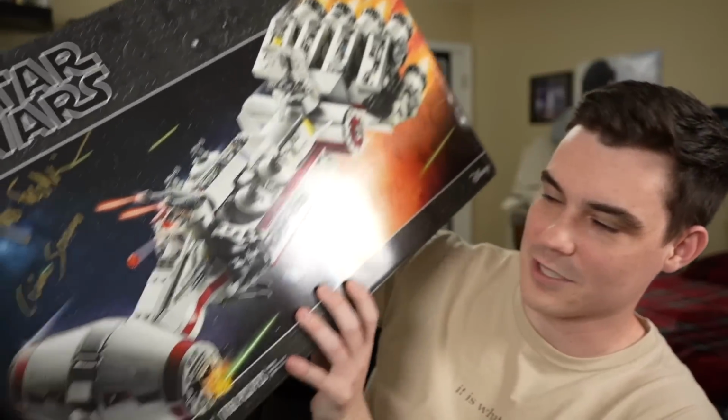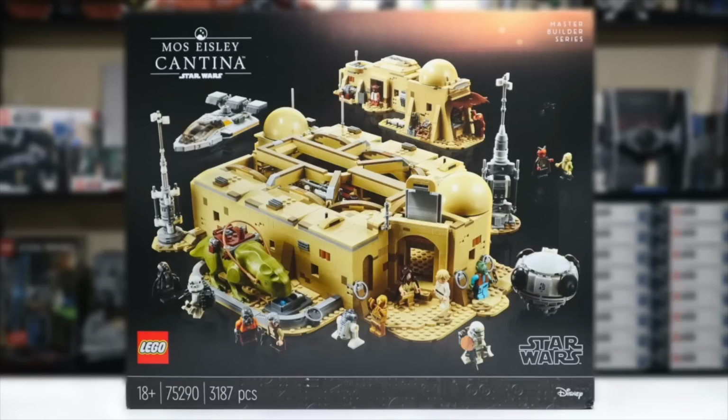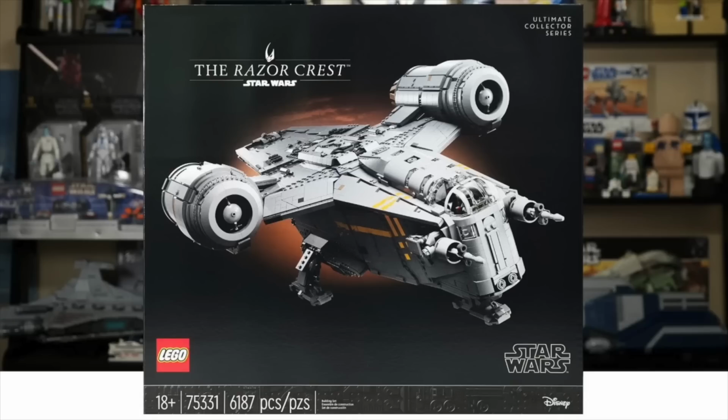He also designed some of my favorite LEGO Star Wars sets ever. We got the Tantive IV here, which just so happens to be signed by him and Jens. I didn't get it signed myself. It was my buddy Lego Buff. He designed the Mos Eisley Cantina and the UCS Razor Crest, some of my all-time favorite sets. And like I said, he did this one.